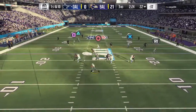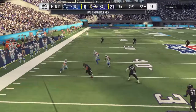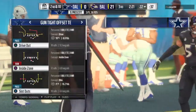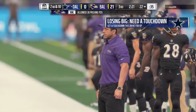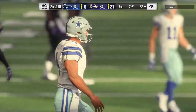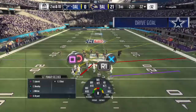Kind of a starter or an opener, whatever terminology they use, just something to get you off to a quick start. And a scary incompletion, almost picked off. It would have been their first INT of the game. Instead, second down. So incomplete on first. Let's see what second down has in store.